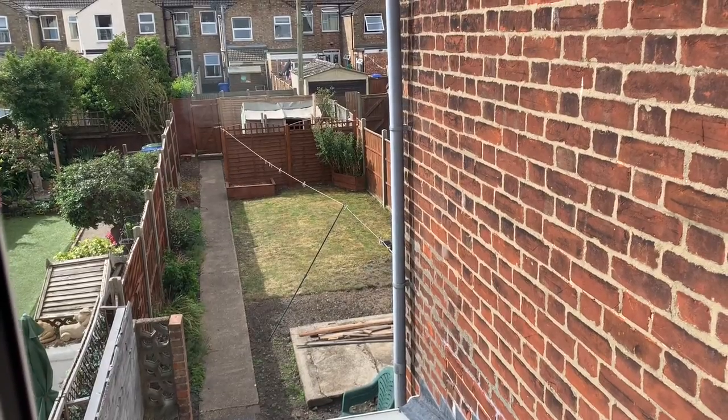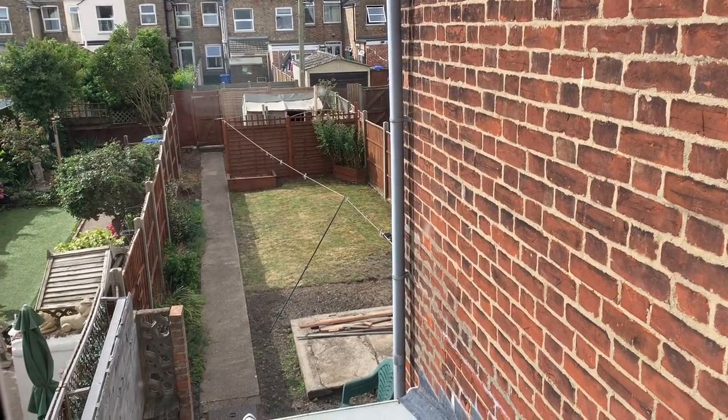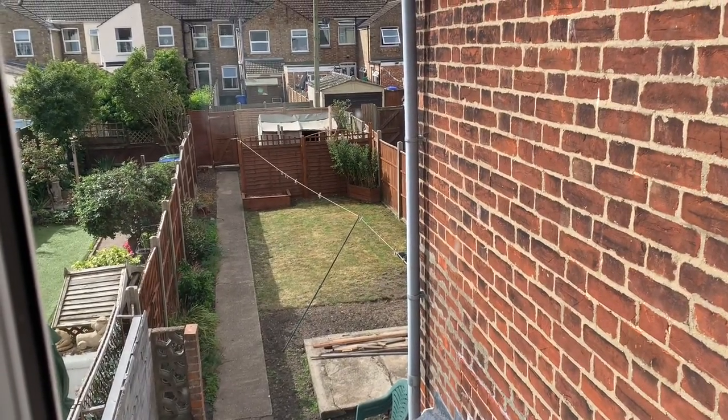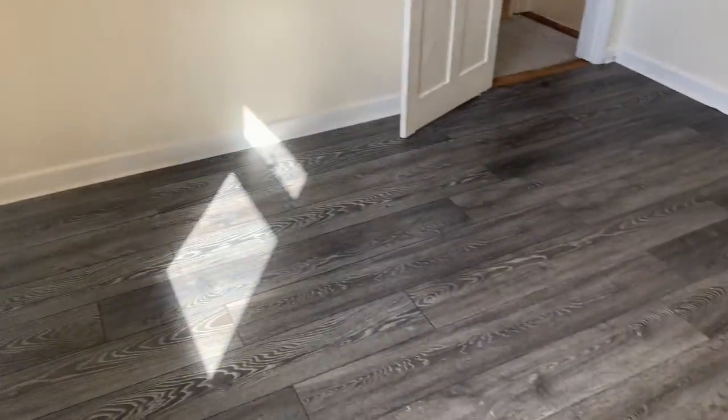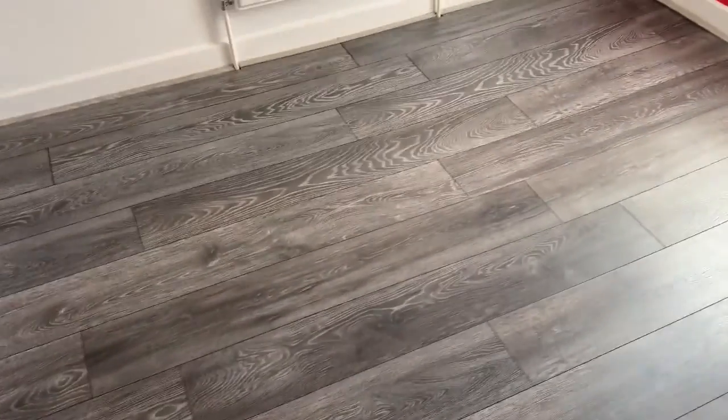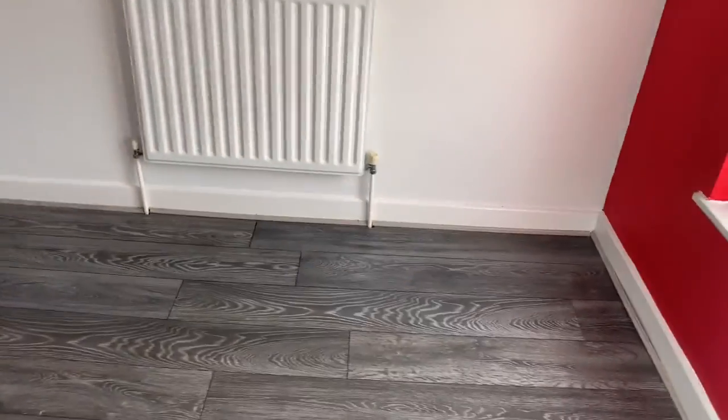This is the view from the back window. The shed roof will be repaired, so you will be able to use that for storage. This is the third bedroom.